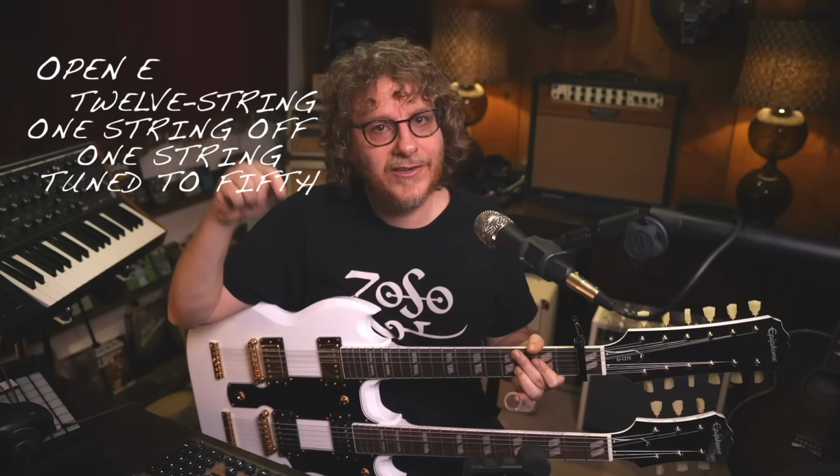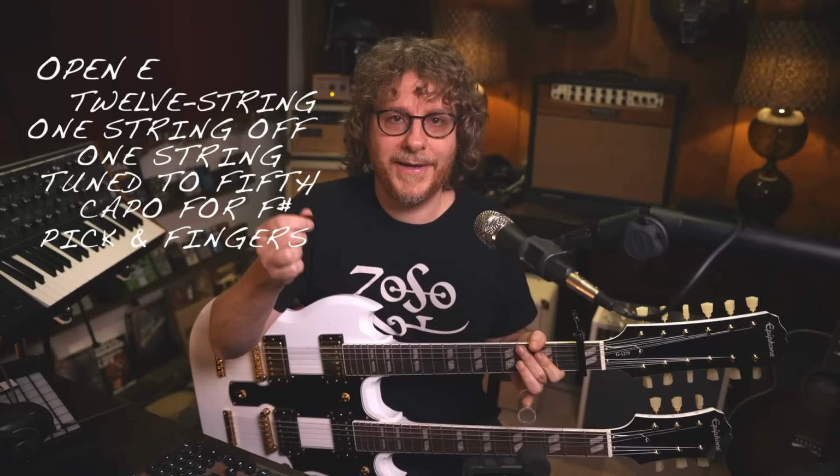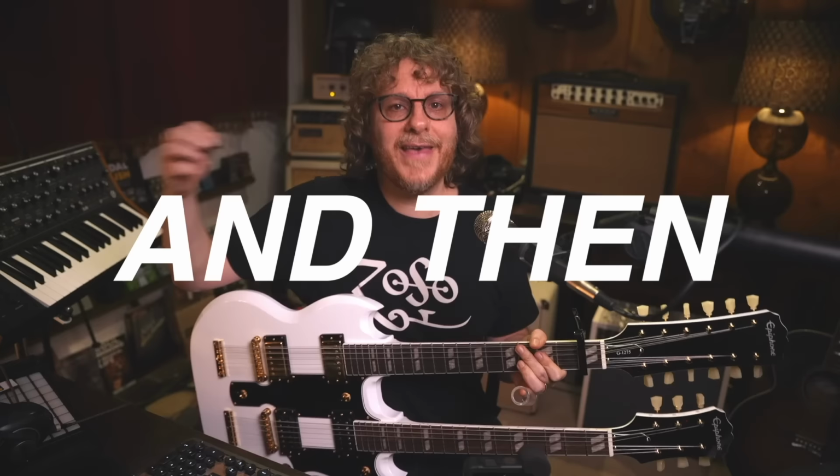So what I'm trying to say is that it sounds to me like Page played an open E-tuned 12-string electric guitar with one string taken off and one detuned down to a fifth, capoed at the second fret for F sharp, played with a pick and fingers using a slide through a clean amp with almost no distortion, and then they slowed the whole tape down to F. Oh yeah, and then add heavy tape flanging just for fun. Think about the creative mindset of that. All of this on a part that's kind of in the background.